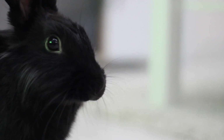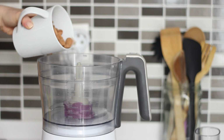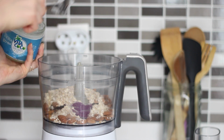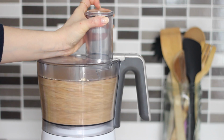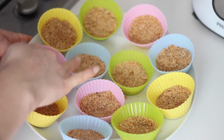Then for something afterwards, I'd actually thrown these together during the day. I just wanted to use up some more of my bananas, and I'm going to call them frozen chocolate cups. I first started by blitzing up a mug of almonds with half a mug of oats and 1 tablespoon of coconut oil in my food processor, and then laid out my funky coloured cupcake cases and pressed the mix into each case using the back of the spoon and then my fingers.